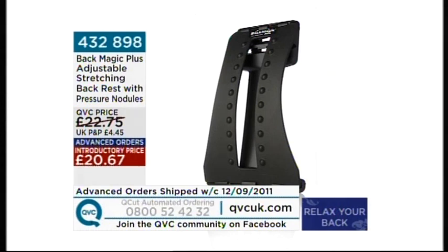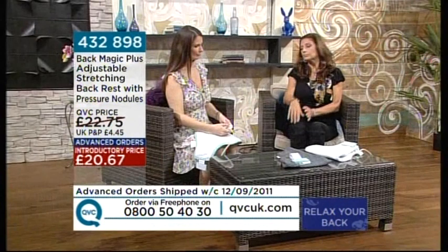Remember, you can use this in position 1, 2 or 3. Position 1 is where you should start if you've never used this before. It helps to realign the spine. It is absolutely fantastic. You lie back on that, give yourself 5 minutes, and with the nodules, it's like having a pressure point massage. Check out the reviews on our website because, again, very good reviews.